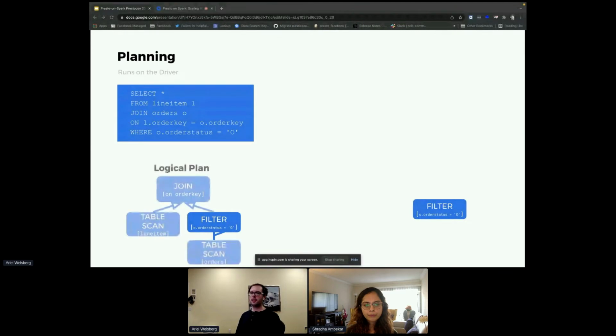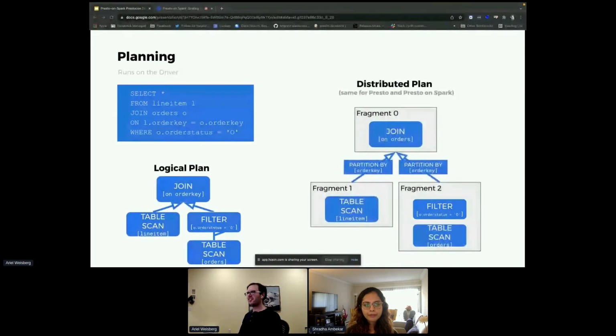The stage boundaries, I did not know this was animated. The stage boundaries and operators in each stage are identical between Presto streaming execution and Presto on Spark. This all occurs in the Spark driver process as part of building the RDD.